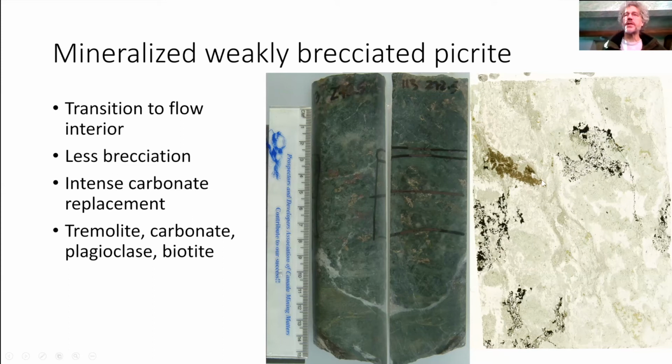And in thin section, you can see that it's a mixture of tremolite, carbonate, plagioclase, and biotite, and there's quite a lot of carbonate addition, carbonate alteration in this material. And you can see it is still somewhat fractured. There's biotite growth in some of the openings, and there's quite a lot of the sulfide has come in along these fractures as well.